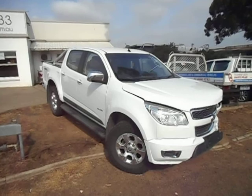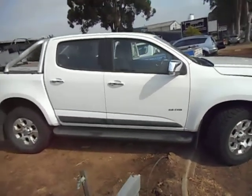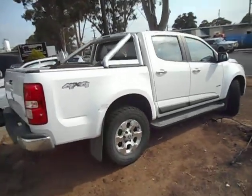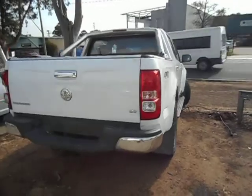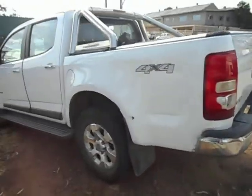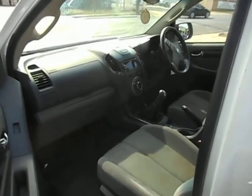Today I've got a 2012 RG Colorado LTZ dual cab 2.8 turbo diesel manual four-wheel drive with a little tap on the nose. Give it a quick walk around. We've got a tow bar there, a few marks here and there, cloth trim inside. 143,000 k's. We'll jump in there and start it up.